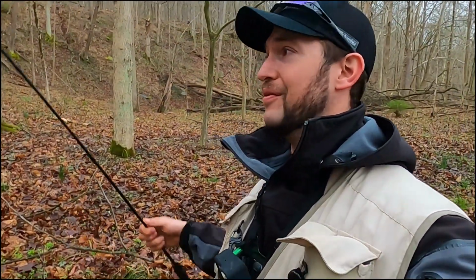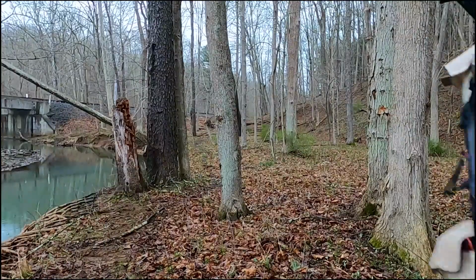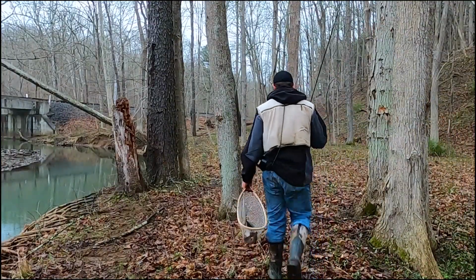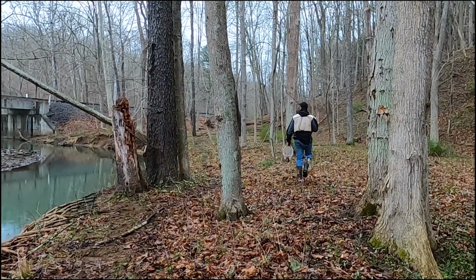What a great day of fishing that was. We got everything that we could have wanted. Some stocked fish on a local creek that we know very, very well. Pretty awesome morning. Pretty pumped about how it all ended up. Now we're gonna head back to the house and we're gonna cook these guys up for lunch, and I'm gonna show you how we're gonna do that.